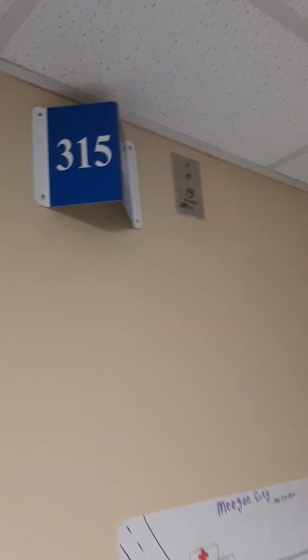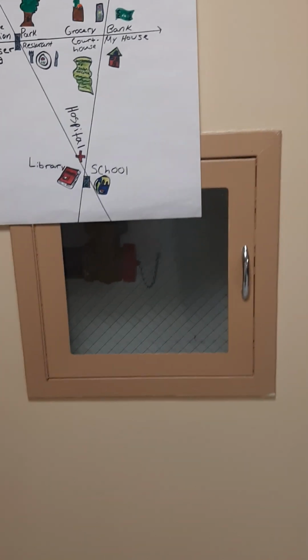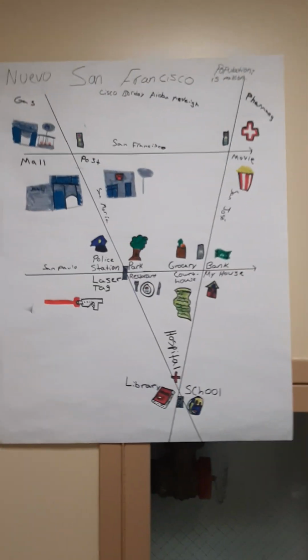Test thing for the fire alarm system. I'm not sure what it's used for, but this is your valve right here. Here's a poster.